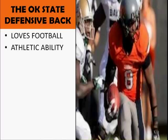First thing is that the young man has to love football. Very important that you play defensive back in college football. There's a lot of commitment, a lot of time that takes place that you're not a normal student. So the first thing that we say that the guy's got to do is love football. Next thing is he's got to have great athletic ability.